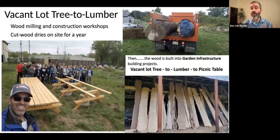We also have at our headquarters space, we do vacant lot tree to lumber. All of the vacant properties that have trees that are being felled, we are turning those logs into lumber when we bring a miller onto our property and we mill them about twice a year. Then we dry them, taking almost 3/4 of a year. It's a long, patient process. And then that wood, we can reimagine as projects for building our picnic tables and other garden infrastructure.